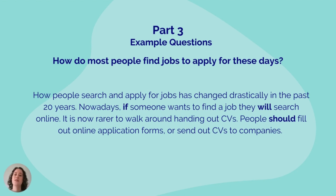Here's a model answer with the different grammar points highlighted. Remember, the question is, how do most people find jobs to apply for these days? And the sample answer is, how people search and apply for jobs has changed drastically in the past 20 years. Nowadays, if someone wants to find a job, they will search online. It is now rarer to walk around handing out CVs. People should fill out online application forms or send out CVs to companies. So, what do you think? What were your ideas for this question?